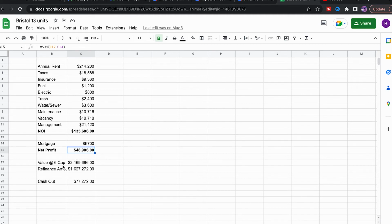Now, like I said before, I know this thing is going to appraise at a 6 cap. So what do we do? We take this net operating income, we divide it by 0.06 for a 6 cap, and it gives me a value of $2,169,696. I can then pull a loan for 75% of that at $1.627 million, allowing me to cash out $77,272. Now that's in a picture perfect world.